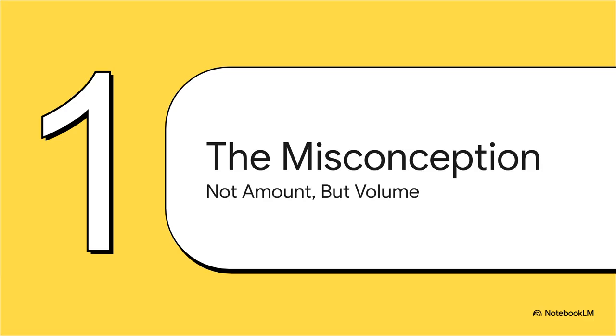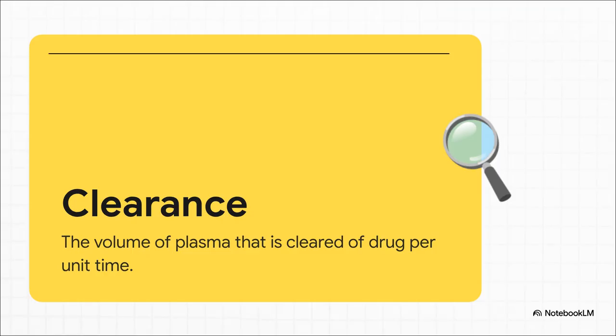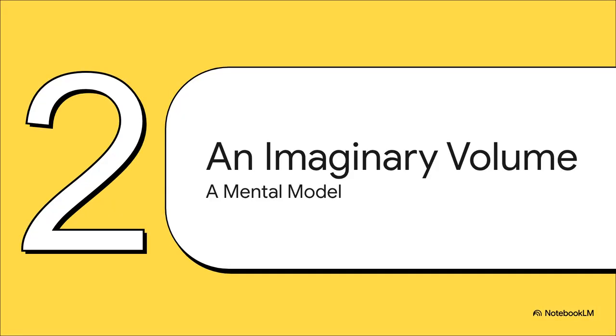So let's look at the official definition. See that? The key words here are volume of plasma that is cleared of the drug per unit of time. It's measured in milliliters per minute. Notice what's missing? There's nothing in there about the mass or the milligrams of the drug itself. Okay, but hold on a second. How can you have a specific volume of blood that's completely cleared? I mean, in your body, the drug concentration just kind of lowers everywhere at once, right?